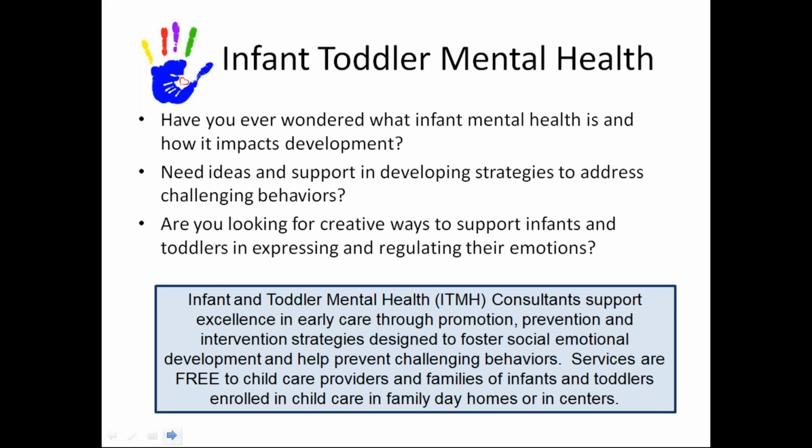The Virginia Infant Toddler Specialist Network is proud to offer infant and toddler mental health consultants to support the work that you do each day. Their services are available to childcare providers at no cost, help foster social and emotional development, and prevent or address challenging behaviors. This is a wonderful program if you've not already pursued information from the Infant Toddler Specialist Network.